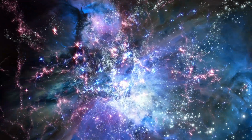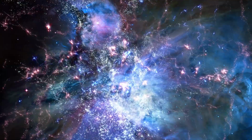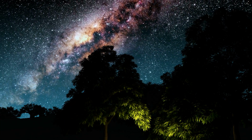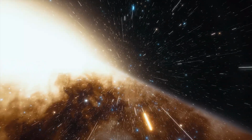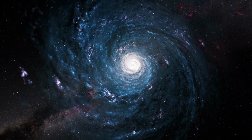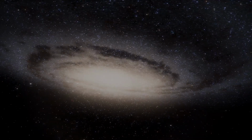From shocked gas and jetting protostars to magnetic threads and plasma filaments, these discoveries paint a vivid portrait of a galactic heart that is anything but quiet. The Milky Way's center is a place of raw power, hidden beauty, and cosmic mystery, and thanks to the James Webb Space Telescope and the continued work of scientists around the world, we're finally beginning to lift the veil.